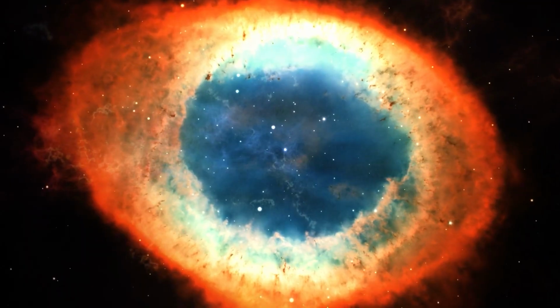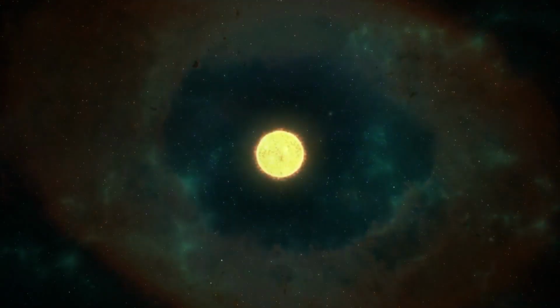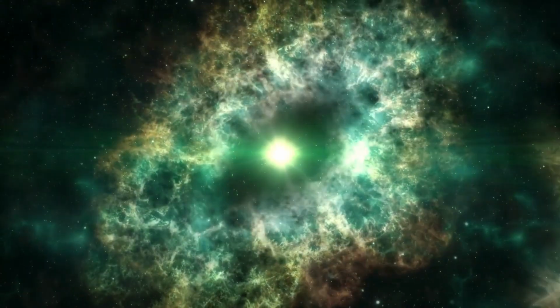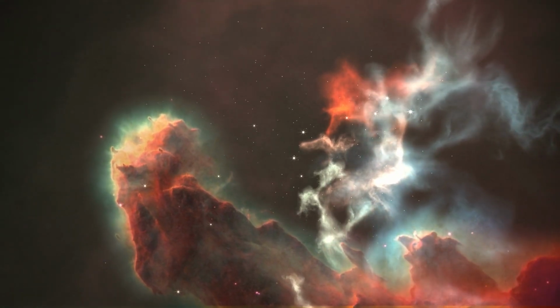A nebula is a massive cloud of gas and dust floating in space. Some nebulae form when a star is nearing the end of its life and throws out loads of gas and dust. Others appear in regions where new stars are forming.